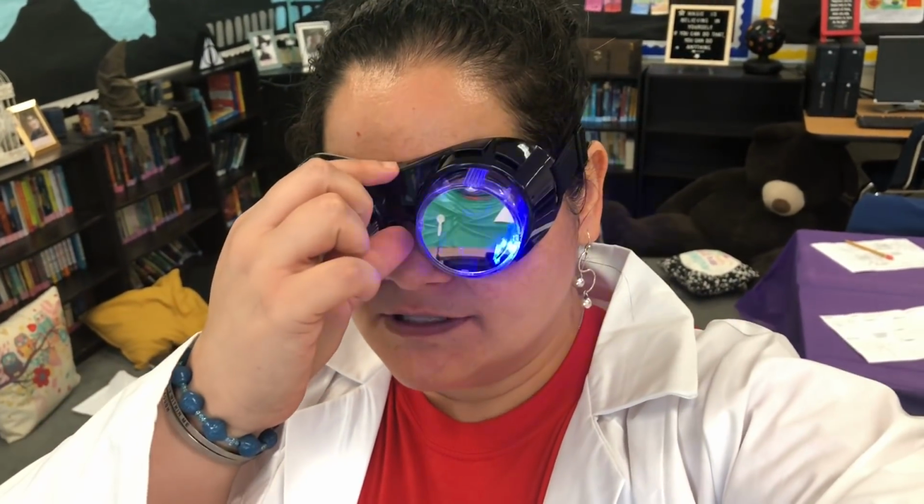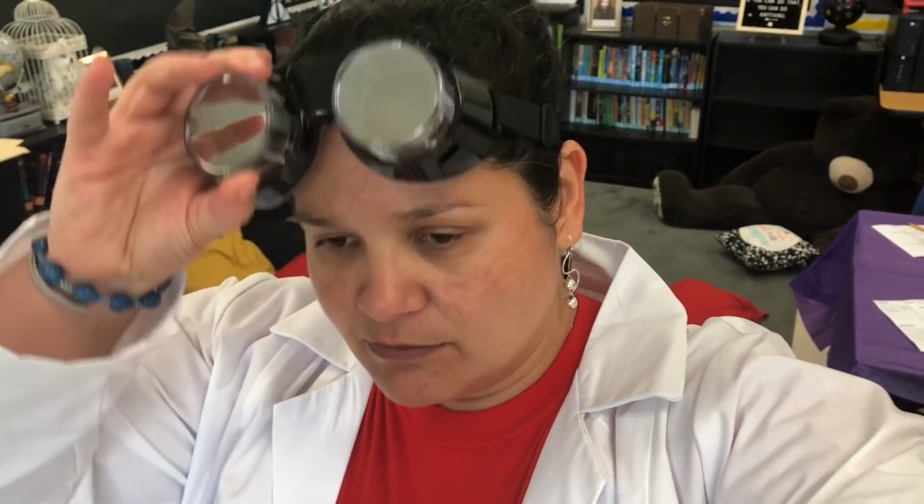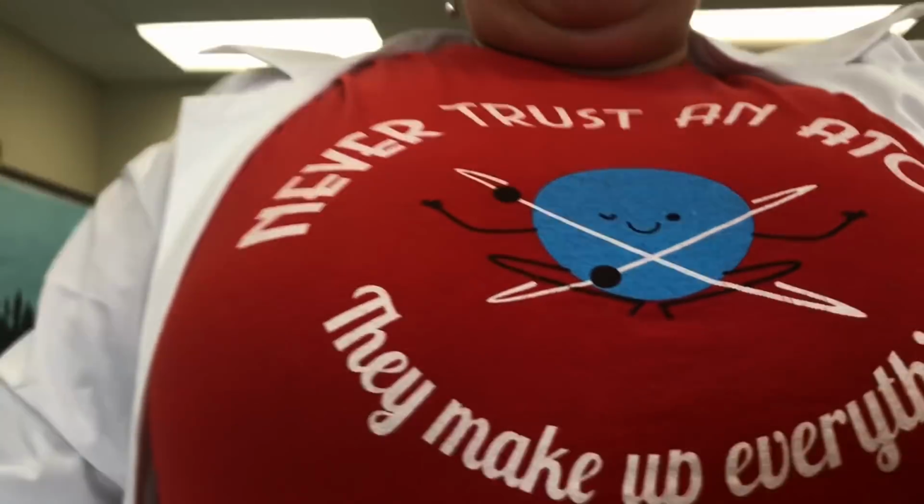All right, so here I am with my little goggles that I got. How cool is that? Because I'm a mad scientist. These are cool because they kind of change the type of lighting that it does. Here it is. And I could actually still see. So yeah, these are my goggles and my lab coat. And I forgot to mention, I have this shirt that says, Never trust an atom. They make up everything. So yeah, all sciencey today.